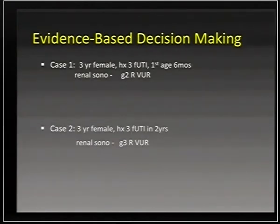So let's take this through some cases that would walk into our office. These are examples straight from our database. So case number 1 and case number 2 are both 3-year-old females. They've had 3 febrile urinary tract infections over a course of a 2 or 3 year period, and both of them have absolutely normal sonograms, so no hydronephrosis, no renal size discrepancy. The first one has grade 2 right-sided reflux. So all of you can think about in your mind what you might do in this scenario.